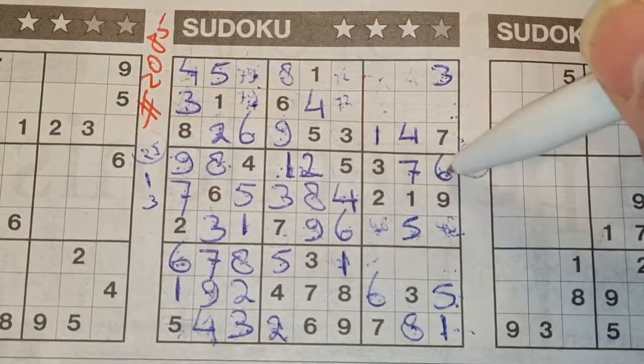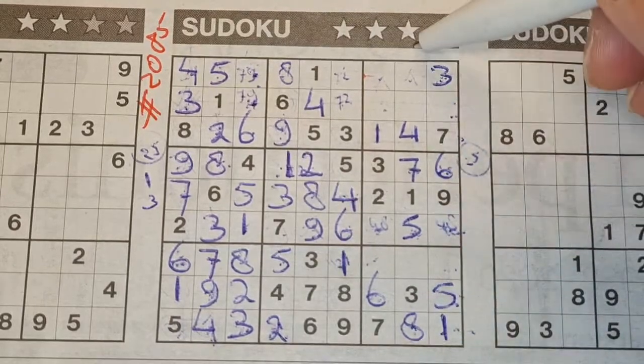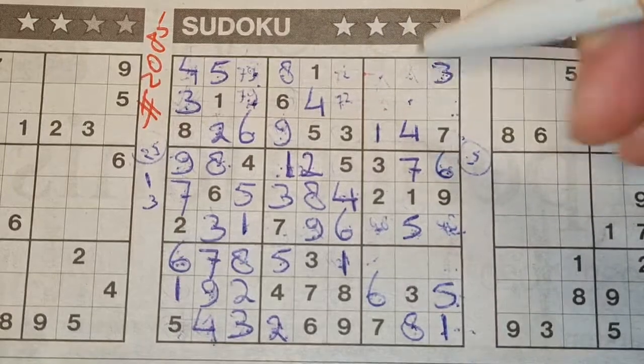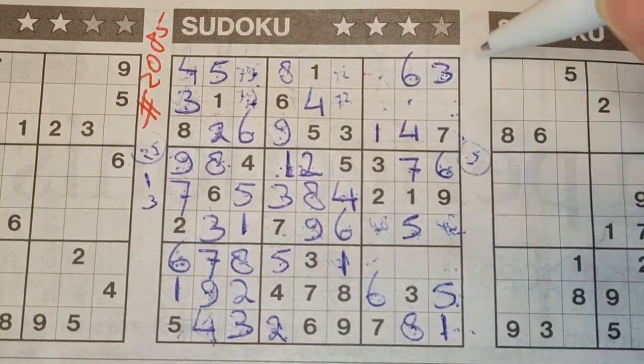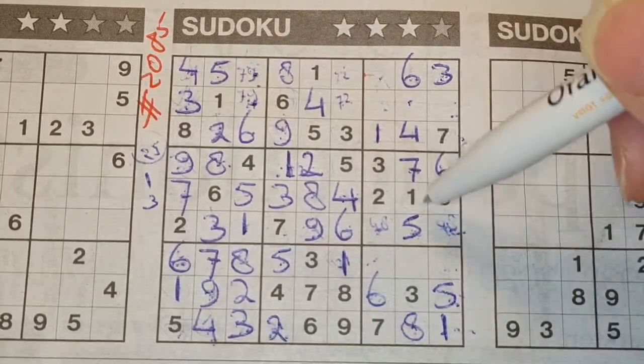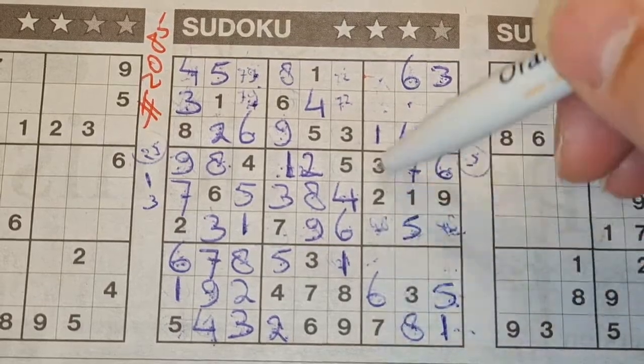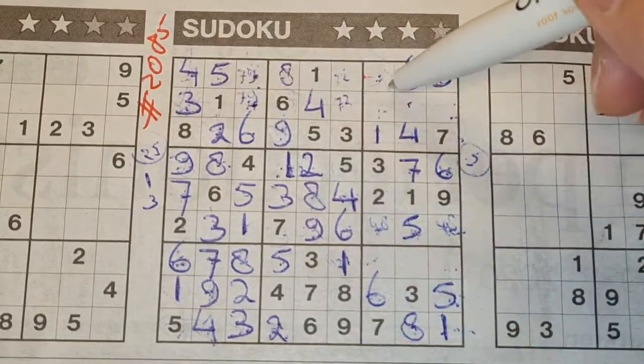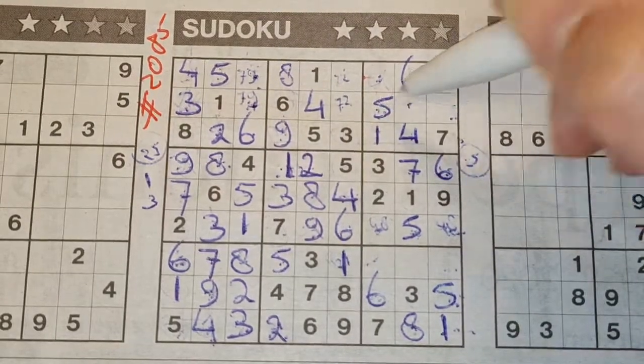6 in this column, 6 in the last column. So the column between, the only two places for the 6 should be here or there. We see there 6, no 6 there. 6 should be there. 5 in the last column, 5 in the column next. So in that column, the only two places for the 5 should be here or there. We see there 5, no 5 there. 5 should be there.